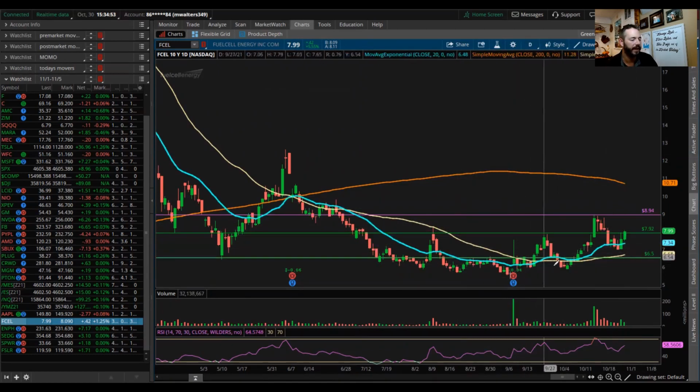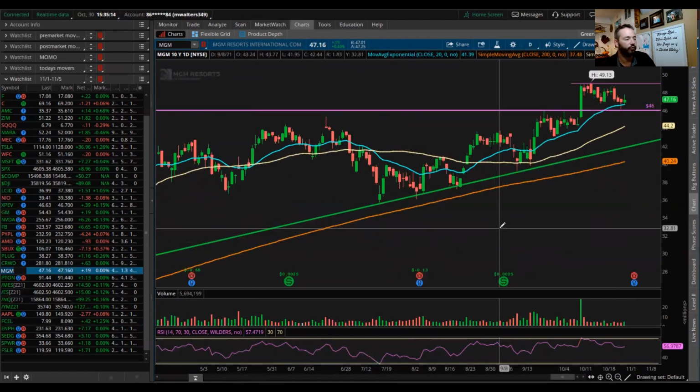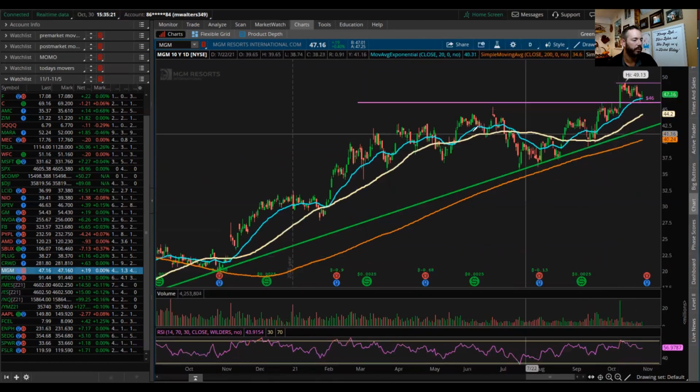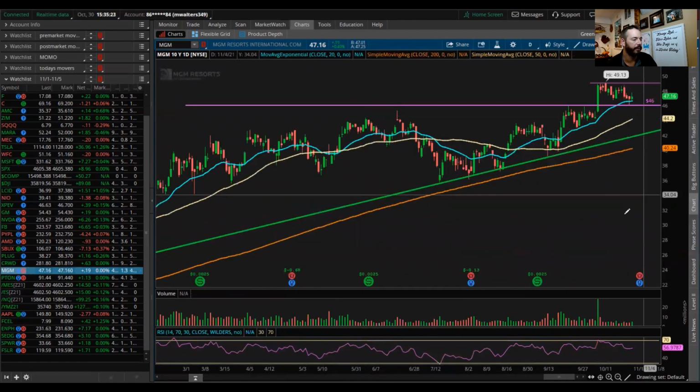And you can see we're making higher lows, we're making higher highs. This is, to me, if we can hold $8, would be a very nice looking day trade. So Fuel Cell, that's why that one's on my watch list. And then to wrap things up is going to be MGM. I really, really like this one. This is setting up for a beautiful, beautiful technical breakout here.